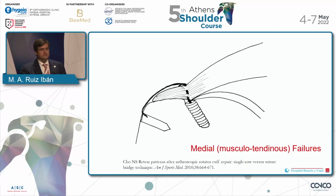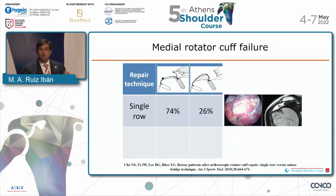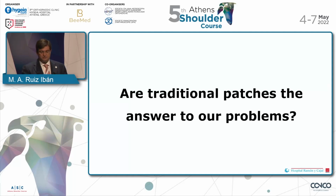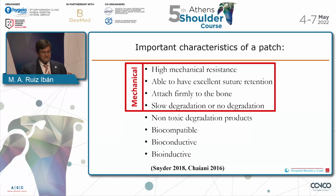But if you are doing transosseous equivalent repair, most of your failures and the failures you will dread are medial failures, at the medial row or at the musculotendinous junction. And these are not mechanical issues. This is purely biological. The tendon is not good, so it won't heal. And the truth is that this is the most common way of failure when you are doing a transosseous equivalent repair. So when you are using a traditional patch, this won't answer your biological problems, because if you look at the characteristics that we need of a patch, traditional dermal tissue or allografts are basically mechanical answers to our problem. They are very thin on biology, and that's the reason we are not using them.